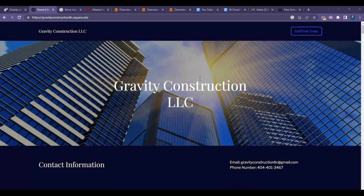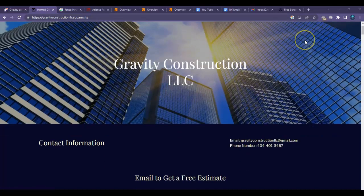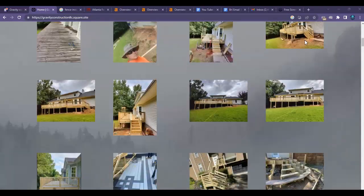So, for starters, I love how clean your website is looking. I am going to suggest that you add a phone number up here because 99% of the people that land on your website will be using their mobile phone. So, you want to make it pretty easy for them to be able to reach out to someone. So, I would add that there and make it clickable.